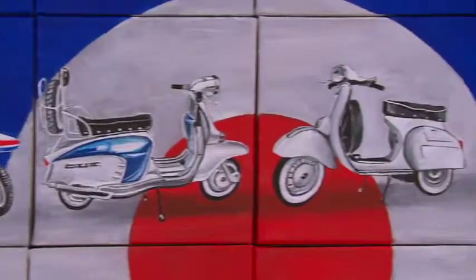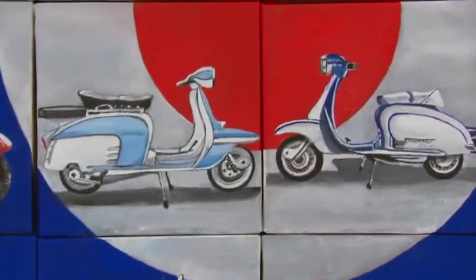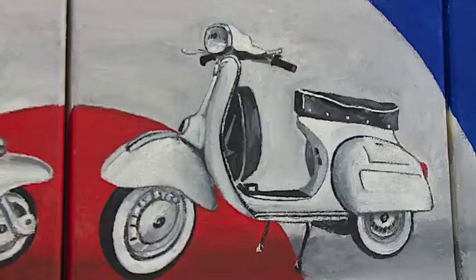Basically, I've always been inspired by 50s and 60s culture, music and style. So hence my Lambrettas, I think there's Vespas mixed in there, with the classic British sort of target. It links into my London work because obviously the 60s was swinging in London. Right. I was born in the 60s and my parents were young, so that's part of what I do.